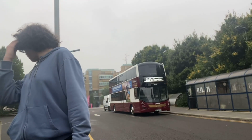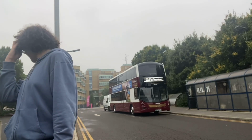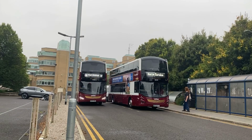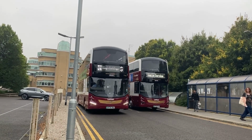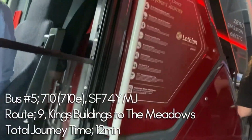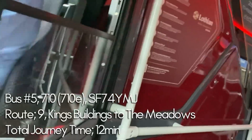There is another pulling in now. I think it's 709. Okay, never mind. Turns out it's 710. This has been disastrous, I swear to God. Oh yeah. There we go.